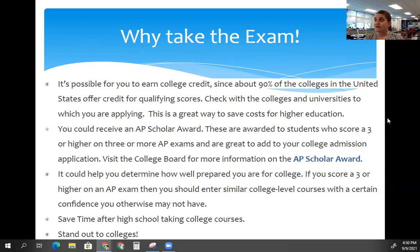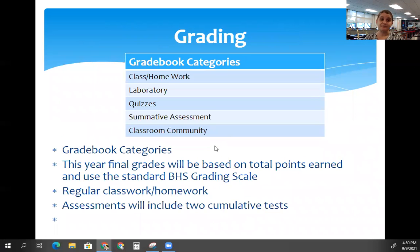You could also get an APES Scholar Award, and that looks really good on college admission applications. It helps you have an idea about how prepared you are for college and whether you need some other types of support. And then you save time after high school and you save some cash because it's a lot cheaper than taking courses. So I'm going to encourage everybody to take the exam.